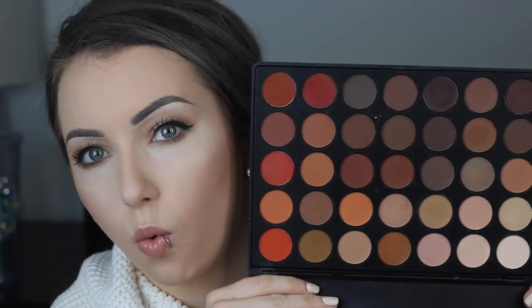So on my eyes, all I used was the Morphe 35OM palette. This has pretty much any warm matte shade you could ever want in life. Lipstick is Maybelline 920 Nude Lust.